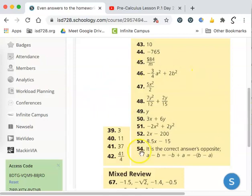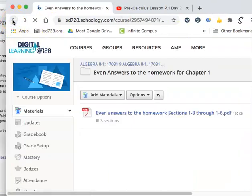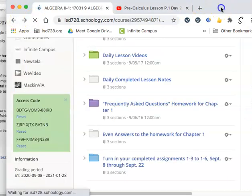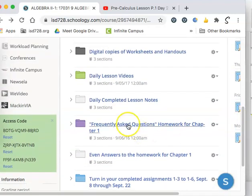Now, let's say you did something goofy and on 43 you were supposed to get 10, you got 9. You look back at it and you go, oh my gosh, I can't believe I did that. I see where my mistake is. Should have been 10. Then fix it. But let's say 47, you didn't get 5x squared over 2, and you can't figure out how that answer came to be. Well, then what you do is you go back to the main page, and you go down to frequently asked questions, homework for chapter 1.